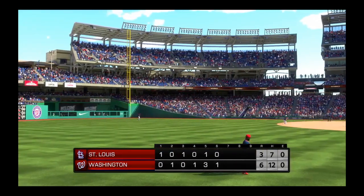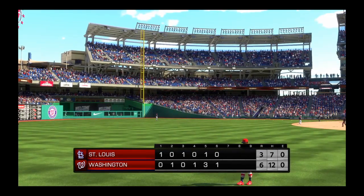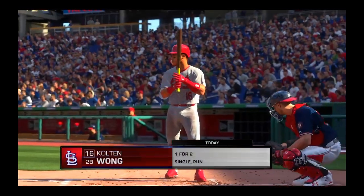Back here at Nationals Park. Nationals on top in this one as we get ready for the 7th. But first, let's check out the game summary to see how we got here.